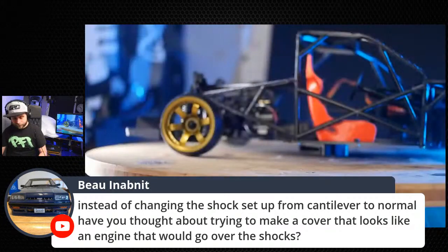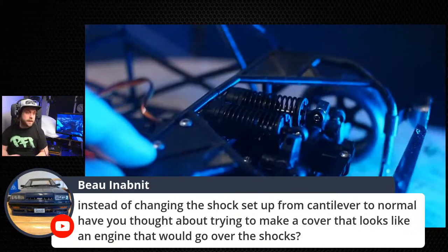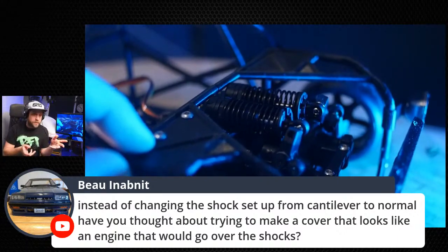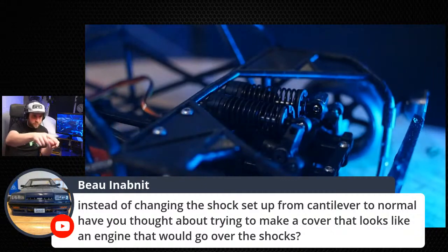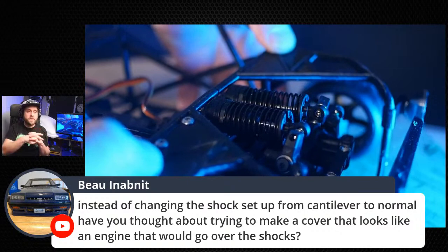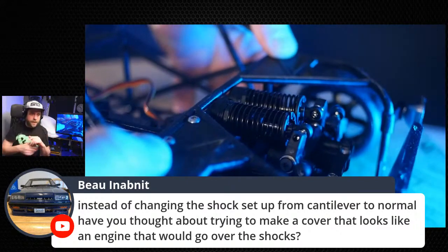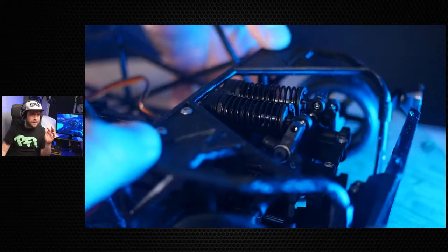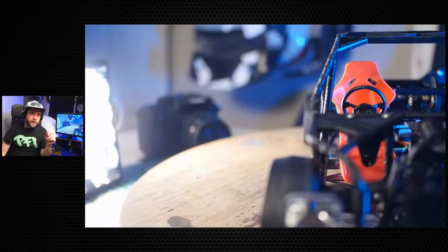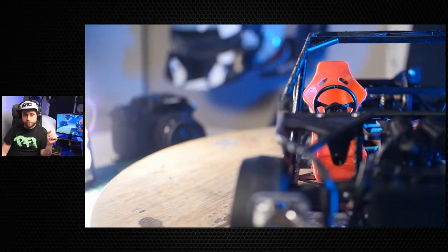Helix, let's get back here. Yeah, the idea is eventually, instead of putting the shocks there, I'll just put them where they're supposed to go, and then we'll put a motor in there. But right now, I kind of want to get this thing done to the point where I can drift it, and then once I can drift it, I'll start messing with it some more. And yeah, the motor's gonna go there. I'm not putting a motor in the back.